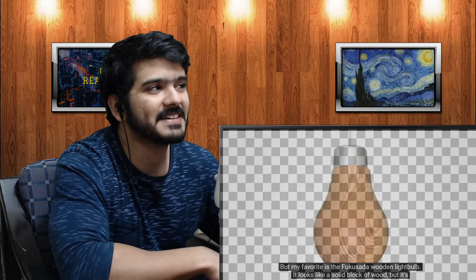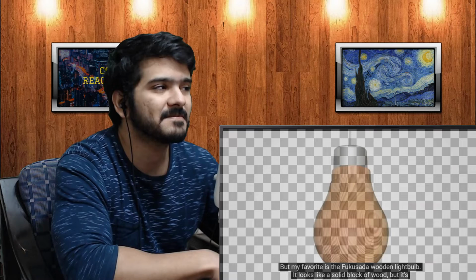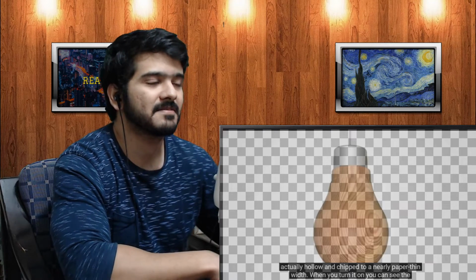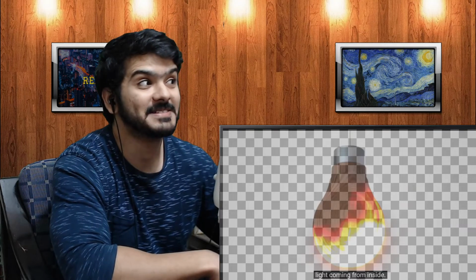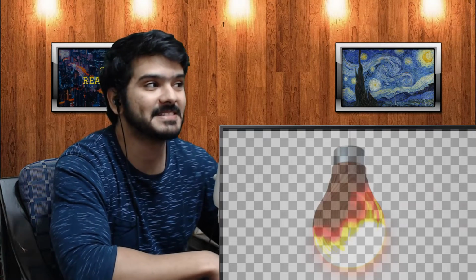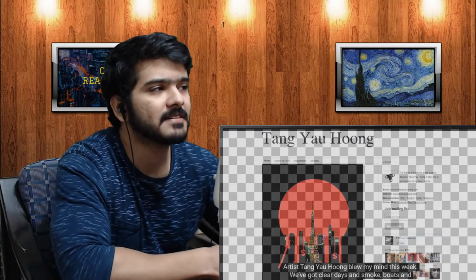My favorite is the Fukusada wooden light bulb. It looks like a solid block of wood, but it's actually hollow and chipped to a nearly paper-thin width. When you turn it on, you can see the light coming from inside. Artist Tang Yau Hoong blew my mind this week.